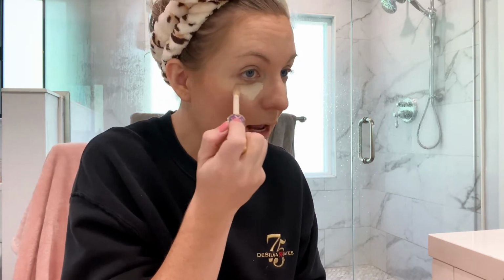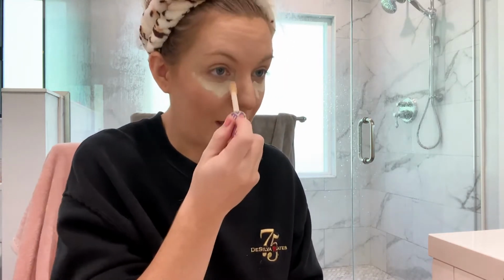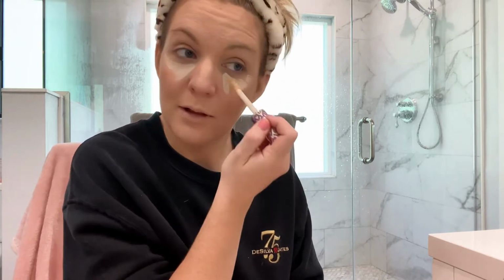On my makeup girls, is this allowed? Are you allowed to apply concealer after you've put your bronzer on? Let me know, girls, because I totally am doing this today. Goes to show you guys how little I do my makeup and how little I do a full face of makeup. Today I'm just gonna add a little bit under my eyes to cover up any dark spots.